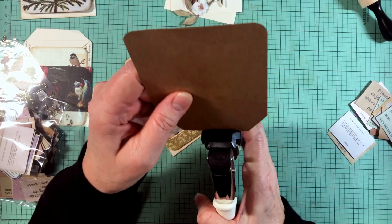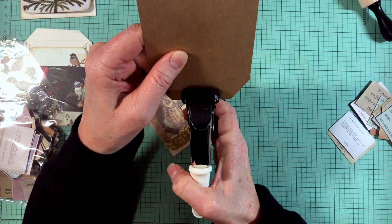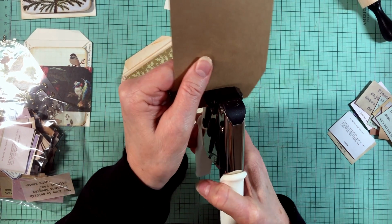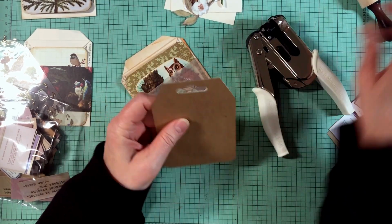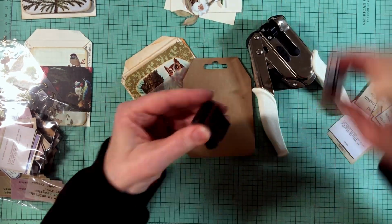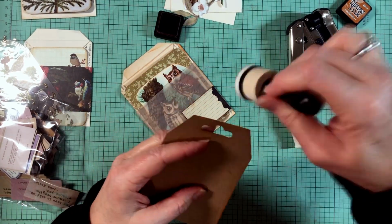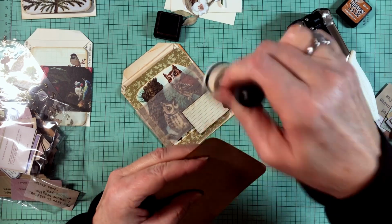I'm going to punch it from this side so that I can get it centered without all the visual distractions. Is that too far? Probably. Let's see how we did. All right. And I need to ink the back side. And then I'm going to decorate this other one off screen because we're running out of time, and I'll come back and show you the two.